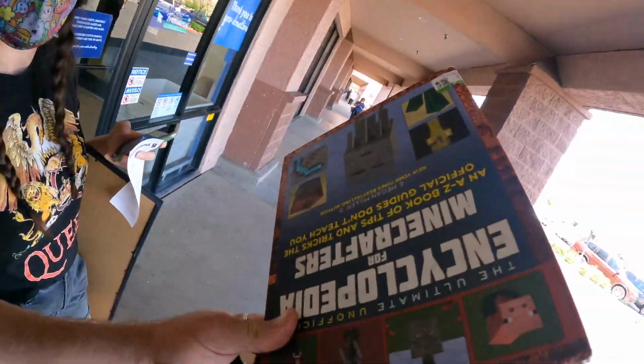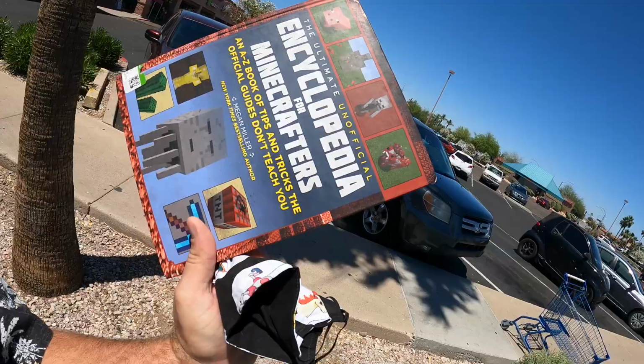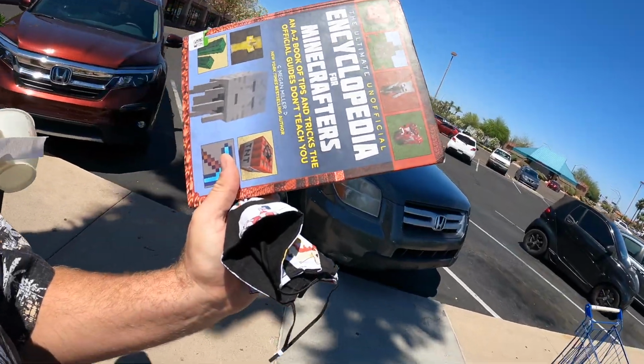Check out what I bought on the way out the door. Hey. I went and checked out right behind you, and the lady stood there for like 3 minutes trying to ring it up, and I guess that QR code is faded and wouldn't ring up. It's supposed to be $3. Finally, she was just like, it's a dollar. So, unofficial Minecraft encyclopedia. Cool.